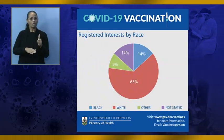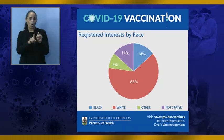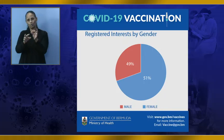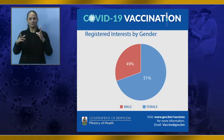Of the remaining 927 vaccines, 40 were administered to the elderly, extremely clinically vulnerable, and clinically vulnerable at nursing care facilities, and 887 were given to the elderly and frontline health care and essential service workers at the vaccination center at the Police Recreation Club. More particularly, of the vaccines administered so far, the breakdown is as follows. 58% are female, 42% are male, and of this, 32% were essential service workers, 27% were health workers, 22% were not categorized by occupation, as they were normally elderly and retired, and 19% were other, as in retired, unemployed, or caregivers.